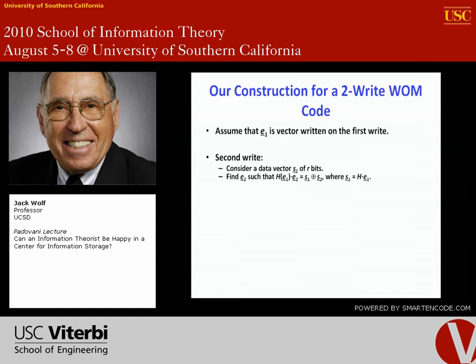I'm sure you can't follow that. But on the other hand, it turns out it works because a solution to E2 always exists because the rank of H of E1 is equal to R. And maybe the example I'll give will show this. In any event, that's the procedure. And that's what you write to memory.